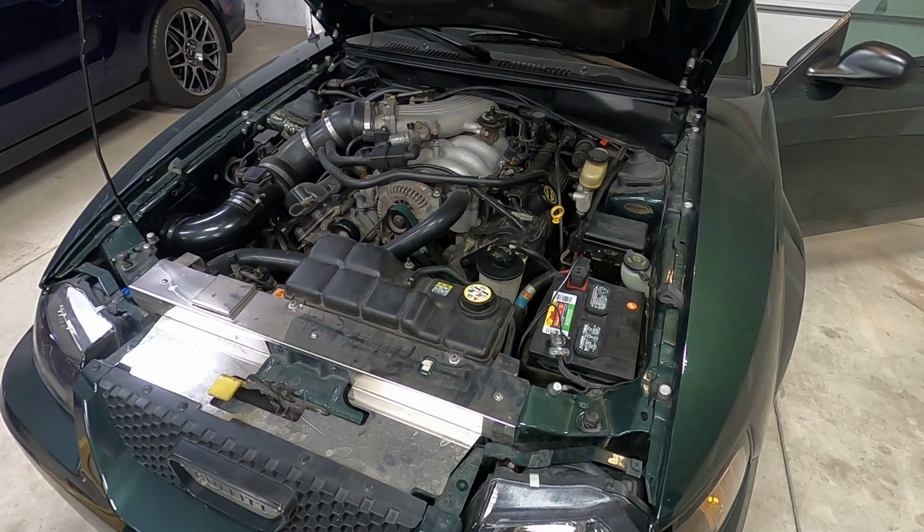This car, as well as my truck, both had a small power steering leak out of the front of the pump. I was able to put a conditioner in there, run it for a couple thousand miles, and the leak stopped.